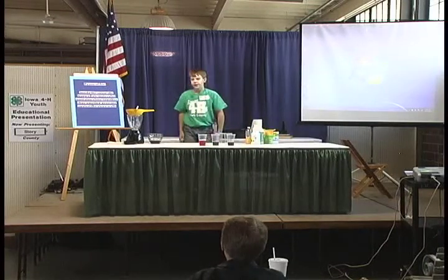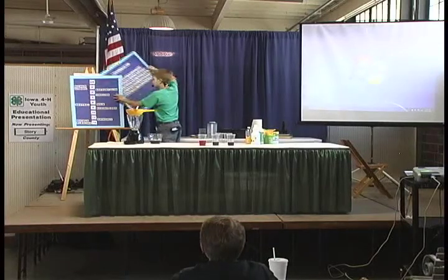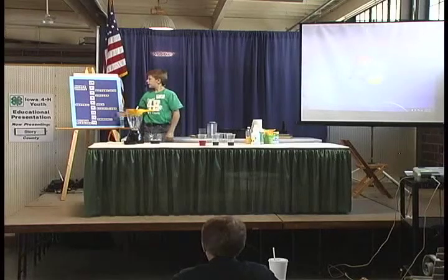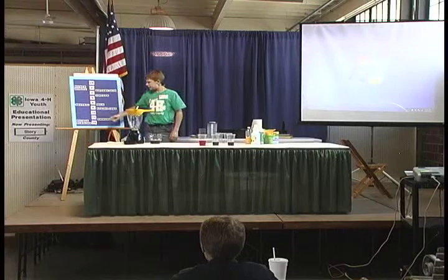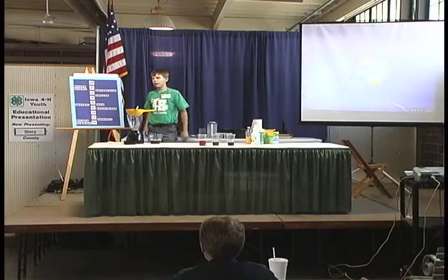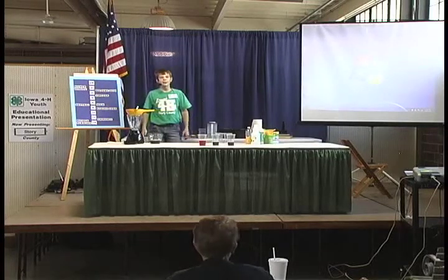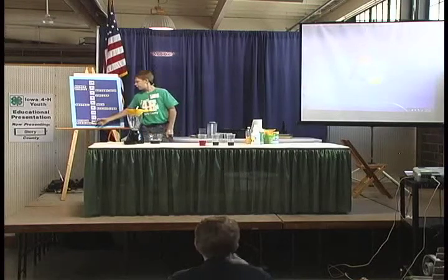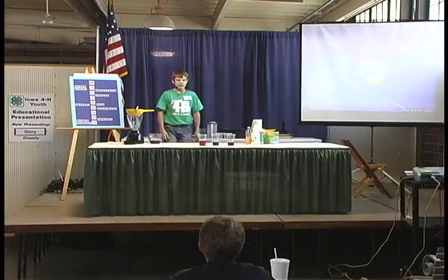What we are learning about here are acids and bases. Acids and bases are opposites. Acids have the lowest pH level, and bases have the highest pH level. The pH scale goes from 0 to 14, with 0 having the most acidity, which is a word to describe acids, and 14 being the most alkaline, which is a word to describe bases.